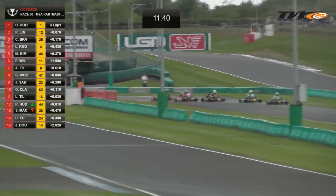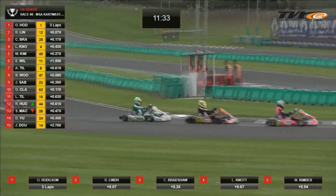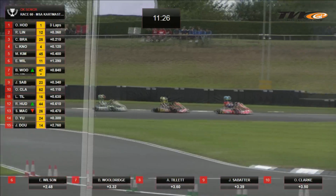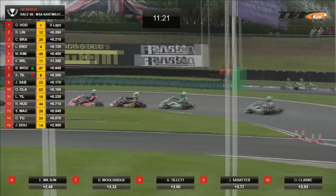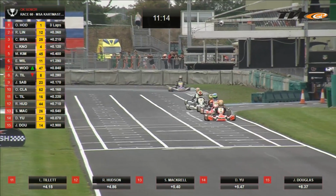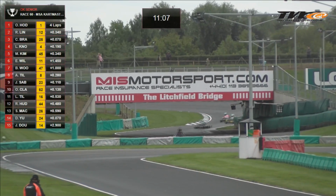Rasmus Lind goes to the inside of Hodgson, but Hodgson, who is last year's British senior champion, has been a senior. Well, he won his first of two Kart Masters titles back in 2013 as a senior. This is his fifth year at least as a senior driver. Very, very experienced. Looking to join George Russell, Adam Christodoulou and Alex Sims as the only drivers to win 3 titles. That would put him joint 5th on the all-time list.